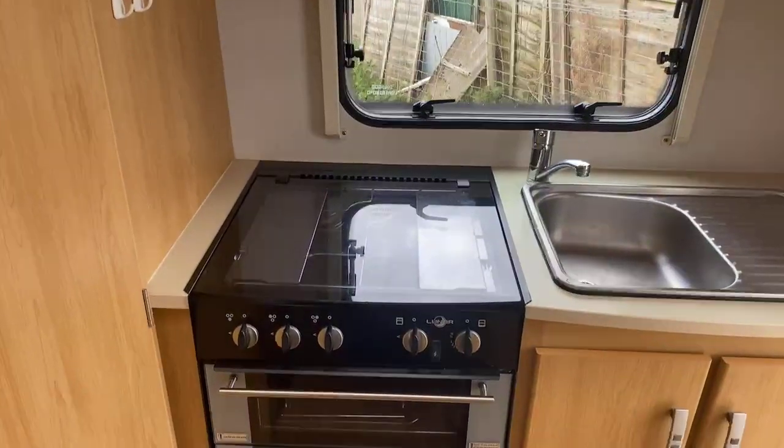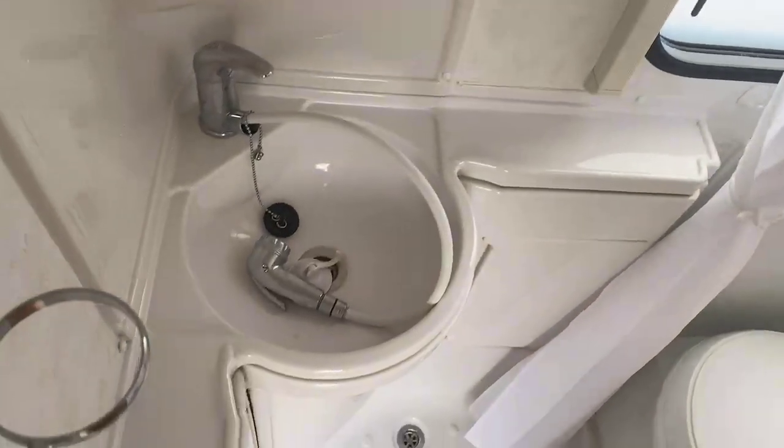Pleated blinds dotted throughout, which are very easy to use, with fly screens also dotted throughout as well. You have a combination wet room here, so your Thetford toilet and shower and sink all combined in a combination wet room. So a really unique, small, two-berth caravan.